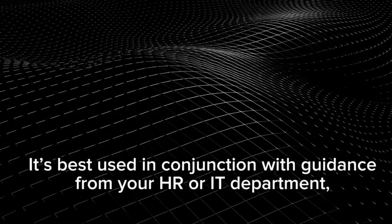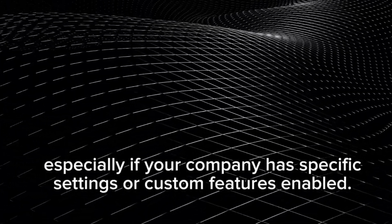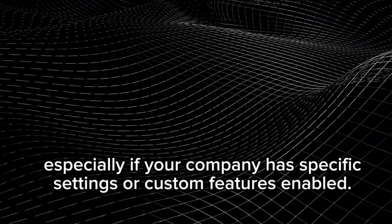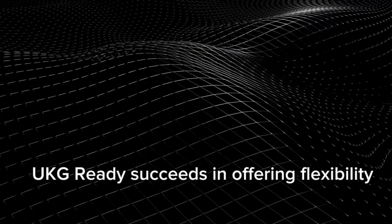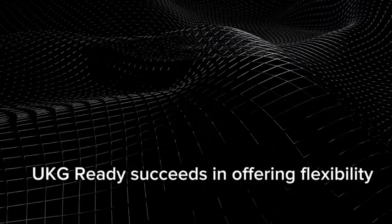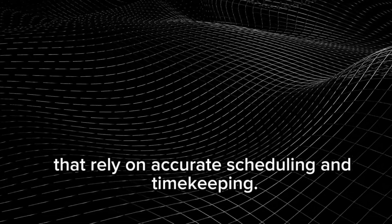It's best used in conjunction with guidance from your HR or IT department, especially if your company has specific settings or custom features enabled. As a mobile workforce solution, UKG Ready succeeds in offering flexibility and convenience for teams that rely on accurate scheduling and timekeeping.